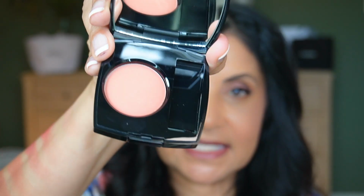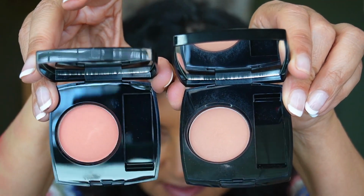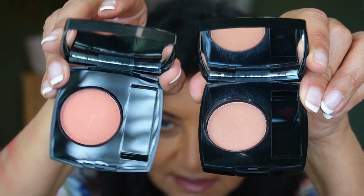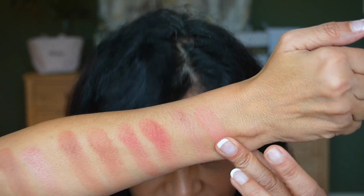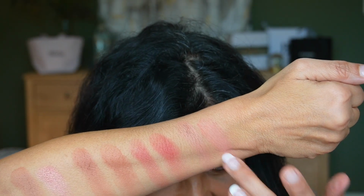And then this one is In Love. Let me put Jersey and In Love together so you can see the difference. So this one's Jersey and this one's In Love. It looks a little bit peachy. And yeah, it's more of like a peachy pink shade. And I can't tell if this one is a shimmer or not. I don't think it is. All right, let's see how you look on my cheeks. Or cheek. This is a pretty shade as well.